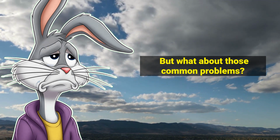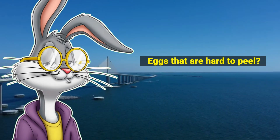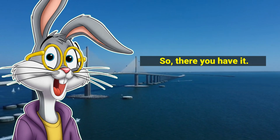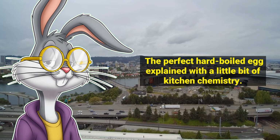But what about those common problems? Green yolks. That means you overcooked them. Eggs that are hard to peel? Older eggs peel easier. So, there you have it. The perfect hard-boiled egg explained with a little bit of kitchen chemistry.